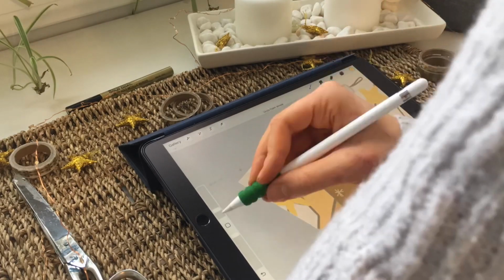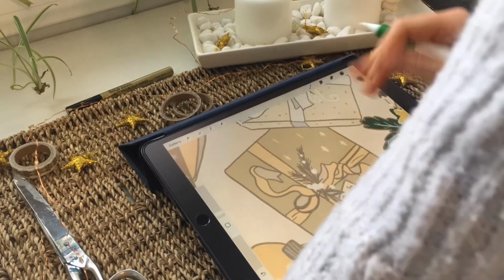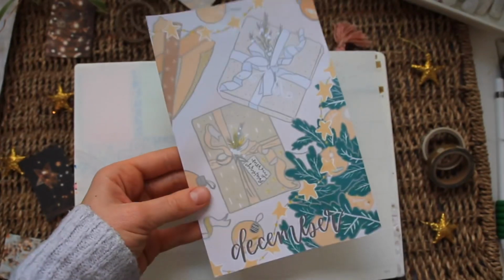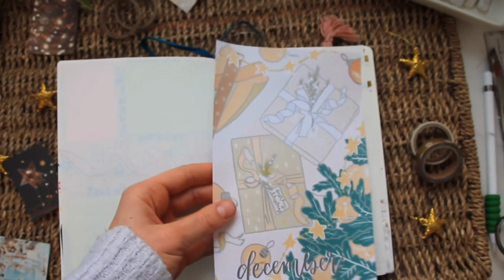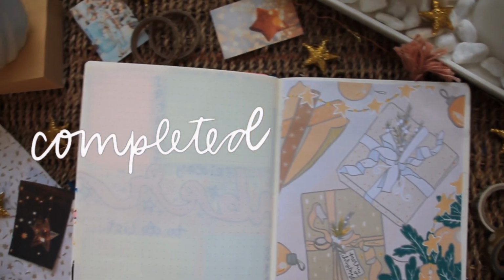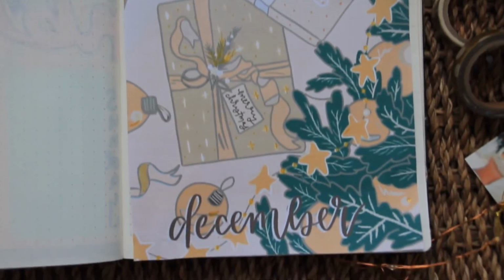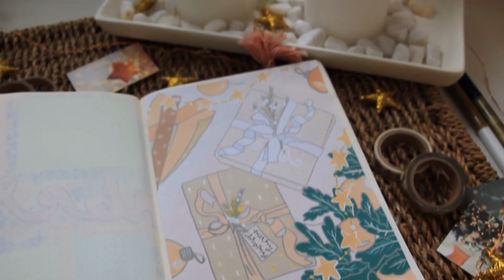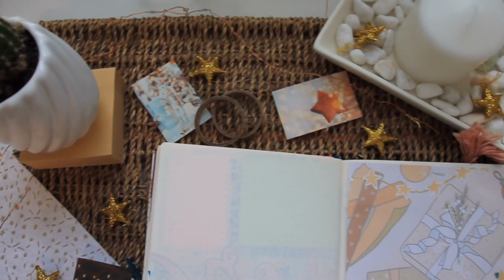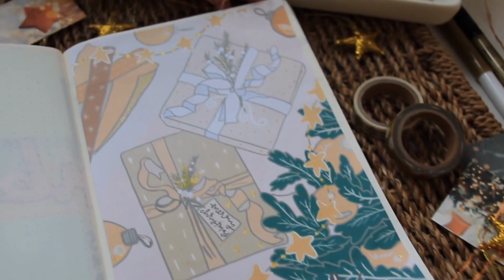Later on, which I did not end up showing on film, after I printed it out, I went over some of the sections with a gold marker just to enhance some of the details, because I really wanted to bring gold accents into this theme. I thought that was well suited to the cover page. As you can see at the bottom, I put December with some calligraphy, and then I printed that out and glued it into my bullet journal, and this is how it turned out.